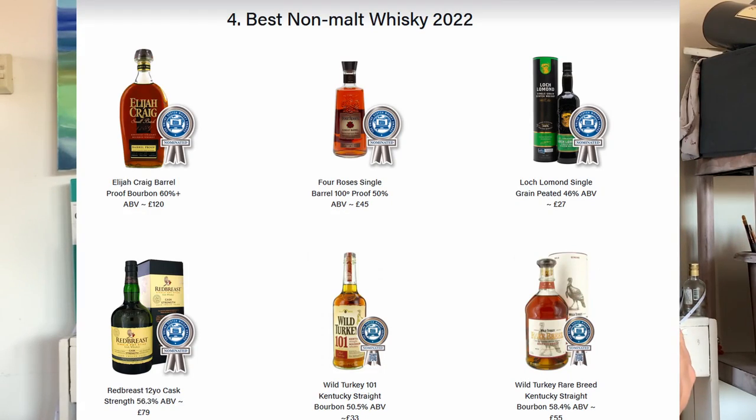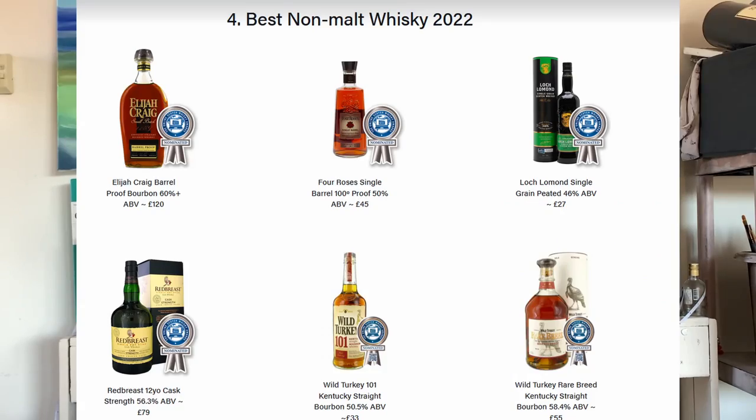So this one was nominated, I've got all the information on my iPad, as the best non-malt whiskey for 2022. And we'll get a little bit into the detail on that later on. Under this category, we have the Elijah Craig Barrel Proof, kind of like that one. It is a nice, sweet whiskey. I do like a nice sweet whiskey. We have the Four Roses Single Barrel, 100% proof, 50% ABV. Cost in the UK, of course, about £45. But of course, prices will differ all over the place.